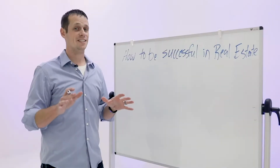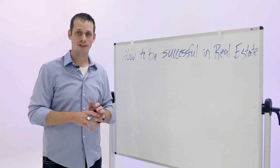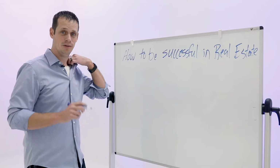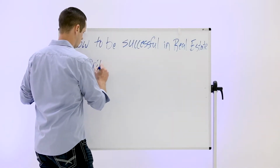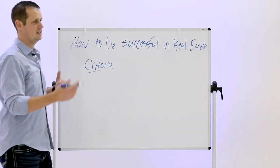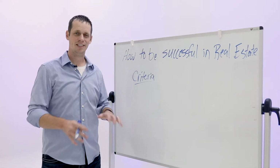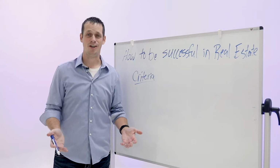Here's three things that I think are going to make you successful in the long-term rental property of real estate. Three things, okay? The first is going to be you're going to need to establish your criteria. What is that? What does that mean? What are you going to like about the property? That's going to be first and foremost. If you don't like the property, you're not going to want to own it long-term.